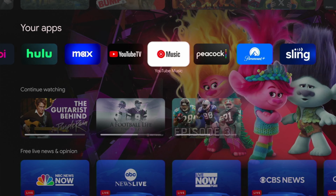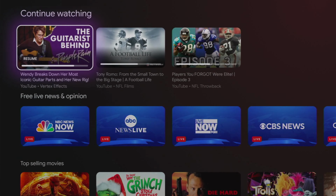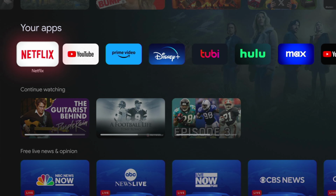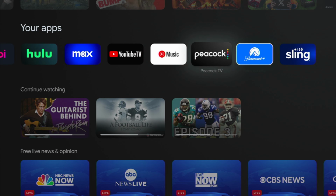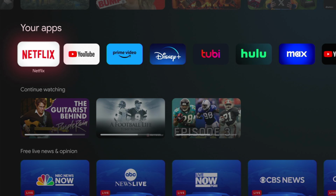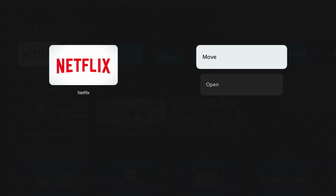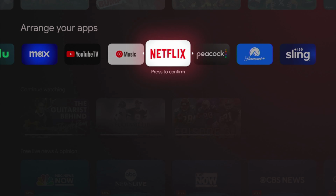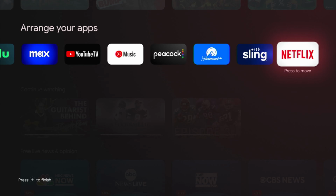So the first thing I want to point out is that scrolling through this feels fine. This does not feel like it's lacking in performance. There's a few frame drops here and there, but that's true with Google's Chromecast as well. We do need to clean this up though. So let's hold the select button here, and I guess all we can do is move. So we're just going to move this to the end because I don't actually have Netflix. We'll clean this up really quickly.